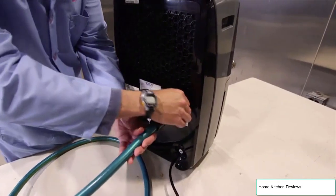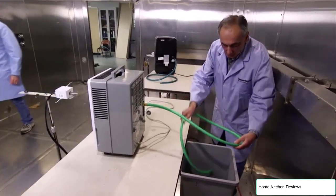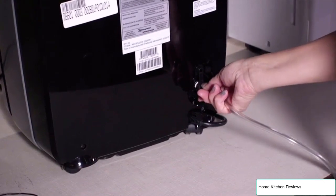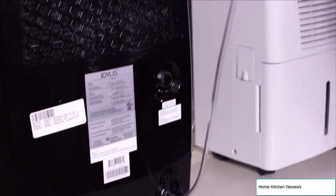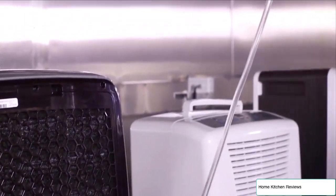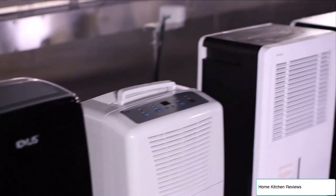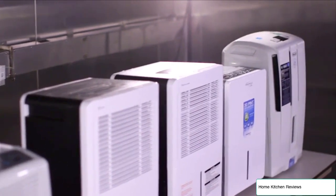To save you the trouble, you can attach a hose to most dehumidifiers and divert the condensed water directly to a nearby drain. If you don't have a floor drain, consider a model with a pump. This one, for instance, can pump water upward up to 14 feet using a small tube that can run out the window or to a utility sink. To find out how specific brands and models stack up in our ratings, check out our full report at consumerreports.org.